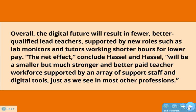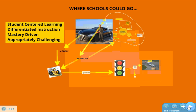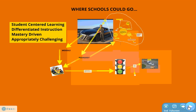But the key thing is, by needing fewer teachers, we can increase the salaries for our excellent teachers, and we can recruit and retain high-level, high-power thinkers and creators of education. And when we do that, the direction of schools, in my mind, will be toward student-centered learning. At the heart of that is differentiated instruction. Students will be mastering topics and be appropriately challenged at all times, every day in their work. Thank you.